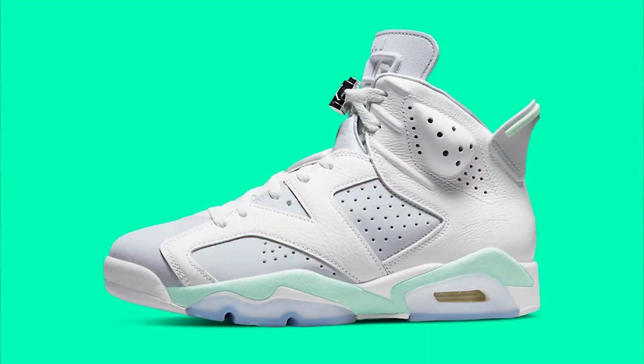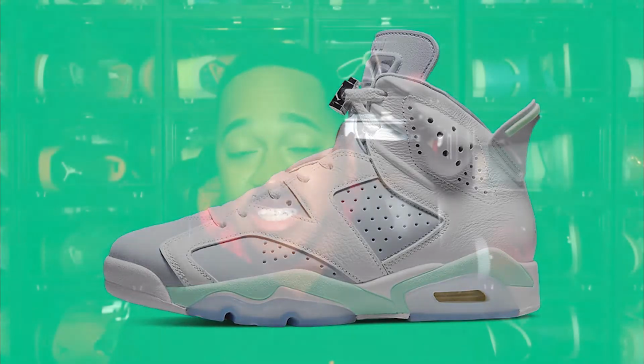Now on March 8th, we do have a women's Air Jordan 6. This is the Mint Foam 6s. It seems like a very toned down colorway, very simple colorway, except for the mint green part on the bottom of the midsole. I'm not sure. It will be interesting to see how these do. It is an Air Jordan 6, so those are always hit or miss. And it is a women's 6.